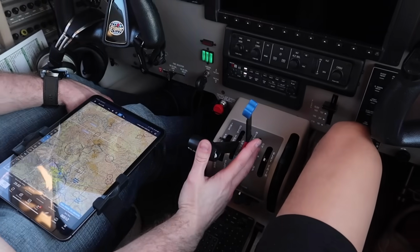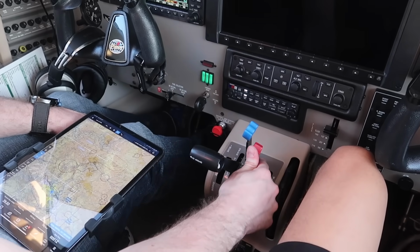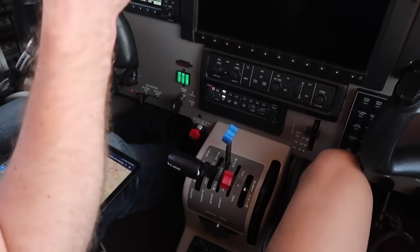Mags are on, and then this one here, there's boost pumps in the tanks. So you just use the boost pumps to give it a nice little prime. And off. Throttle quarter. Clear.